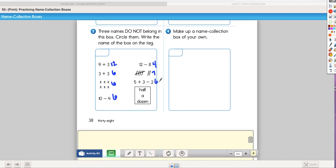Now, half a dozen. First of all, do you even know what a dozen is? No. I didn't think so, because we don't talk about it too much. But have you ever got eggs at the store? Yes. And there's a long carton. Do you know how many eggs are usually in that long carton? How many eggs are usually in that carton, Zayden? 12. So if I took half of them out, it's 2 rows of 6. If I took half of them out, I would take 6 away. So I would have 12, 11, 10, 9, 8, 7, 6 left, right?